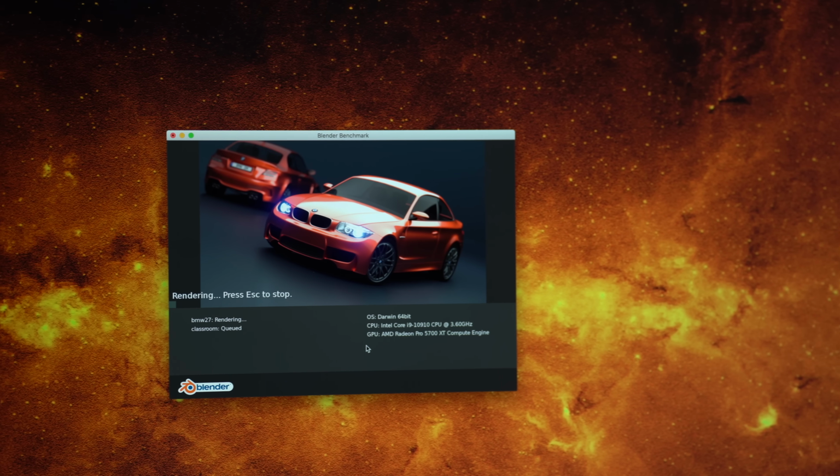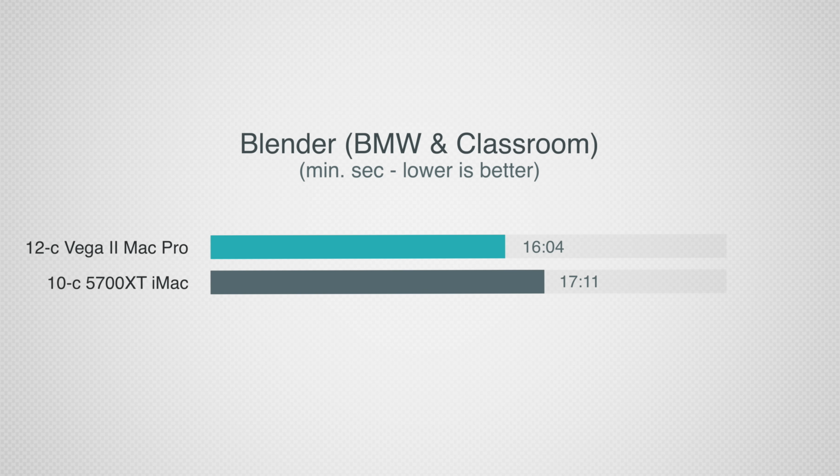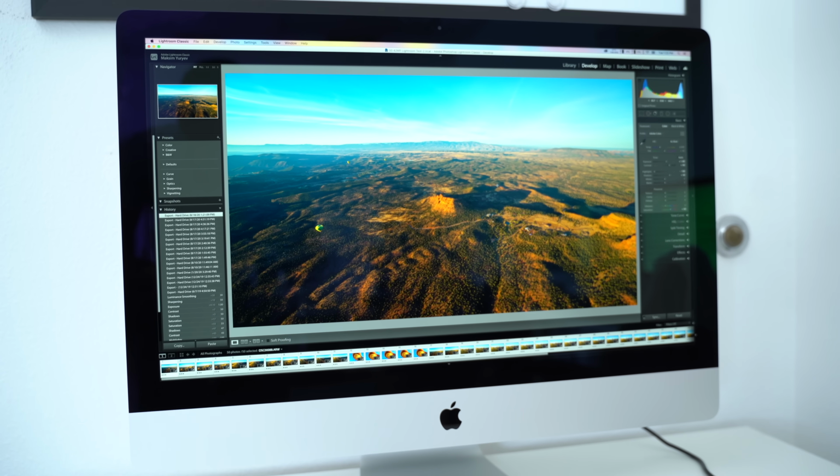Graphics are also great for 3D rendering, which we used Blender to test here, and the difference was even smaller at about 7%, only being about 1 minute faster to render the BMW and classroom scenes, which is very interesting. Let's get into some more common uses like photo editing.